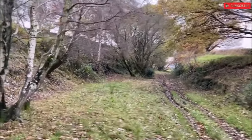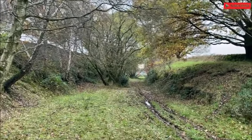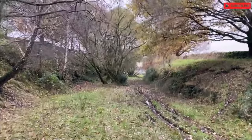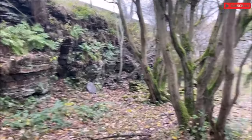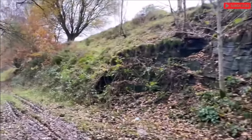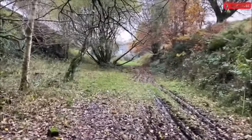But as you can see, we've got a nice, beautiful cutting here. There's a building facade that you can see there. That is where some sidings went off into the Maltings. Either side of us in the cutting, a little bit further down, you can see it's just rock face that they've had to blast out. As you can see, it's quite wide here.